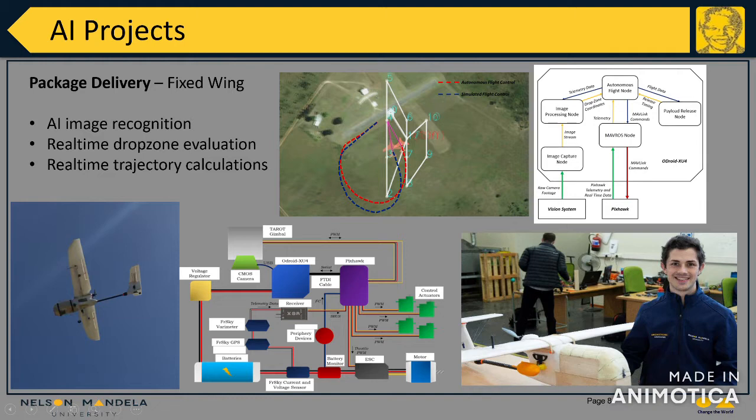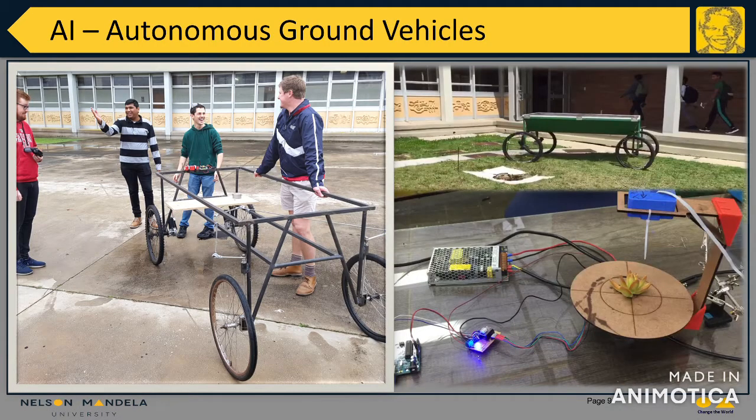Test flights at a controlled airfield environment were successful, but unfortunately further real-world tests are on standby due to aviation regulations. The same master's student is now a PhD candidate, having moved his research to a ground-based drone in the form of an agricultural farming drone.